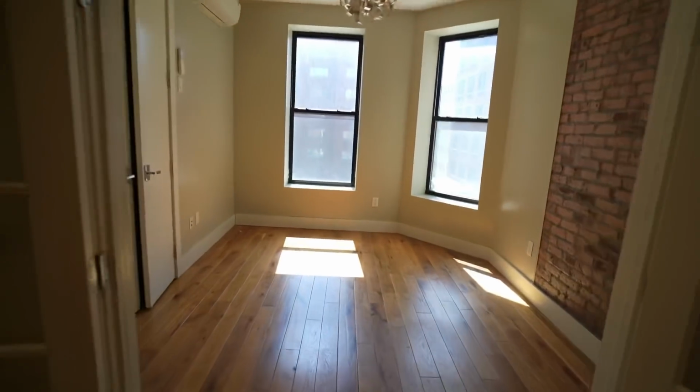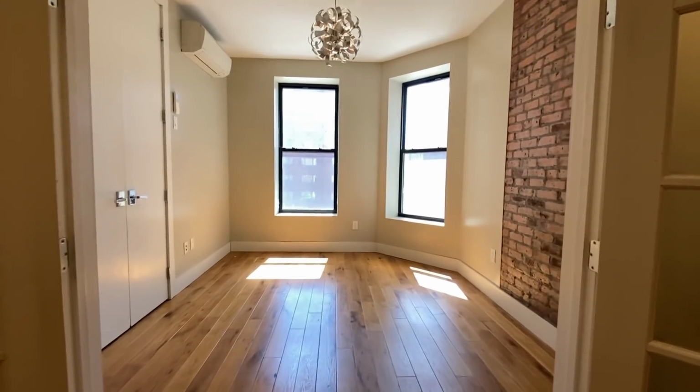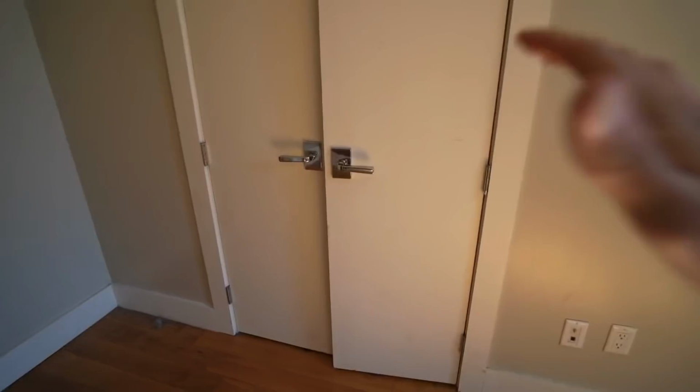Each bedroom here is really large. This first room, 11 feet 1 inch by 9 feet 4 inches. With 2 windows, this is the sunniest with the best view. There's also a closet, which is pretty big. I was able to fit inside, and I'm sure your clothes will too.